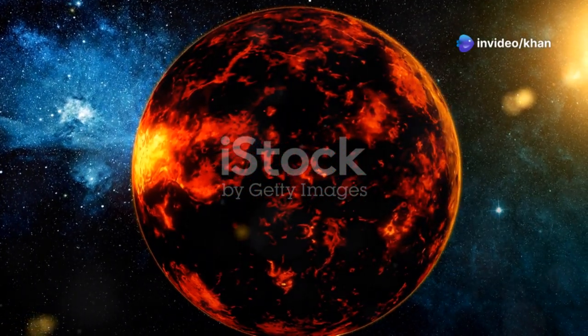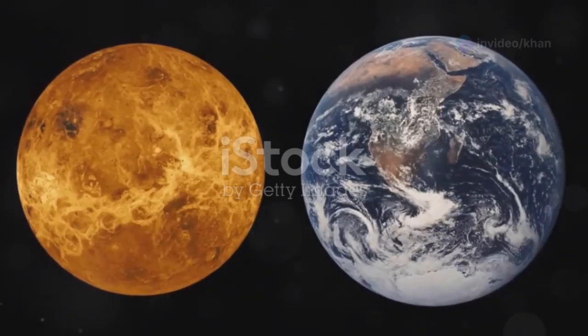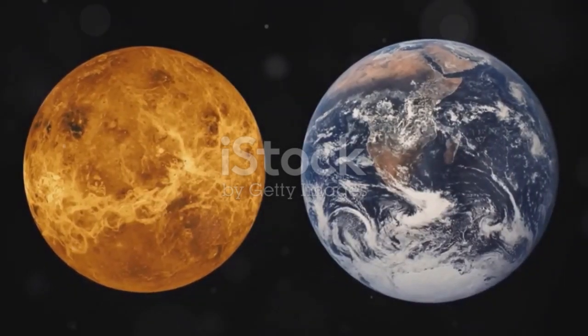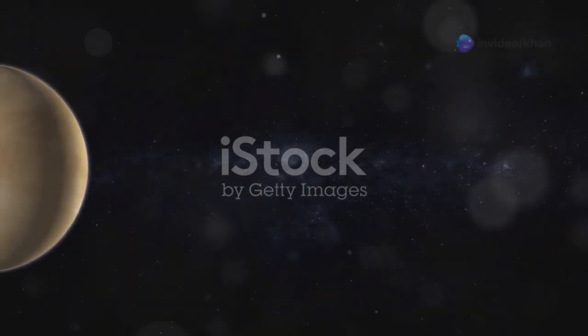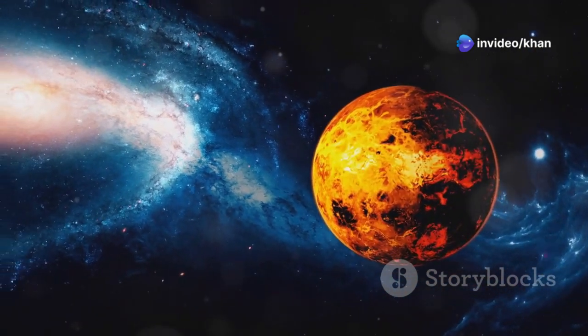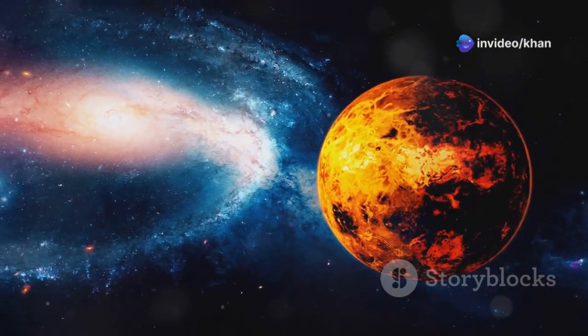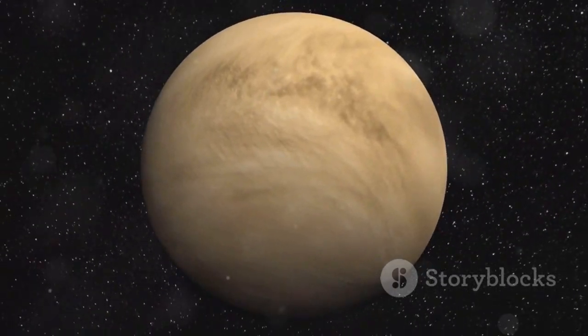Venus, our closest planetary neighbor, is often called Earth's twin. Similar in size and mass, Venus initially seems familiar. But don't be fooled. Beneath its swirling clouds, Venus harbors a truly alien landscape. While Earth teems with life, Venus remains a stark reminder of nature's extremes. Its surface, hidden from our direct view, reveals a story far different from our own.